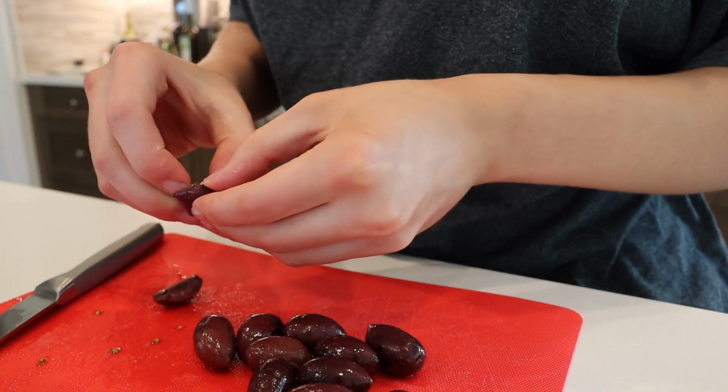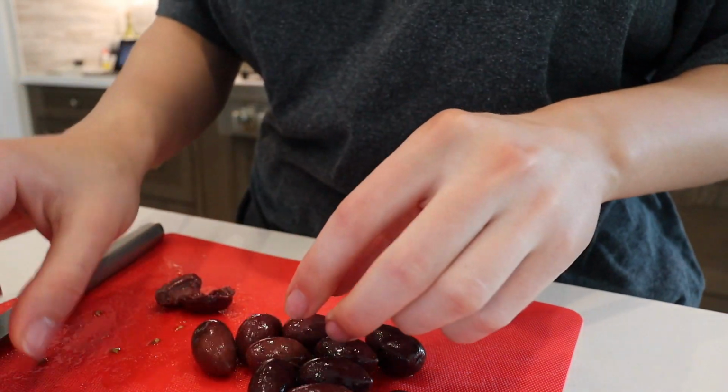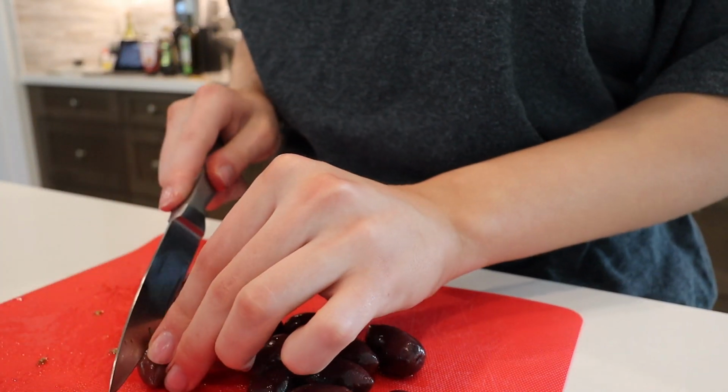I'm also adding in some Kalamata olives, and the annoying thing about cutting up olives is that they have the pit in the middle, so make sure you guys get that out first and then cut them in half.